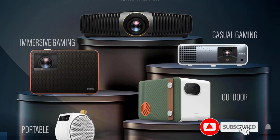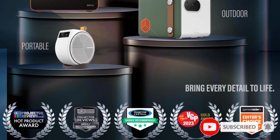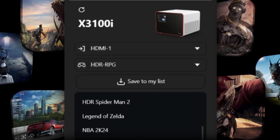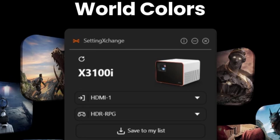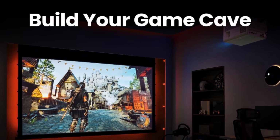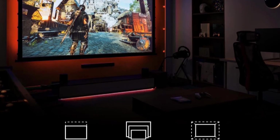a vertical lens shift for adjusting image height without tilting the projector, and support for 1440p, 2560 by 1440 pixel, resolution at 120Hz, a popular choice for gaming. It also adds a racing game mode to the first-person shooter, role-playing, and sports game modes, so you can simply set the image and audio for each type of game by switching modes.